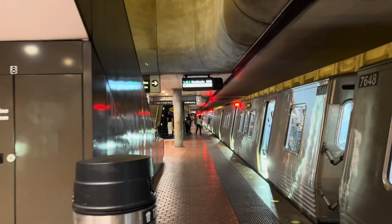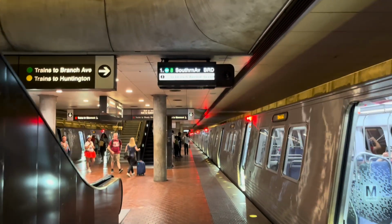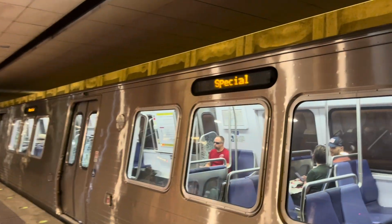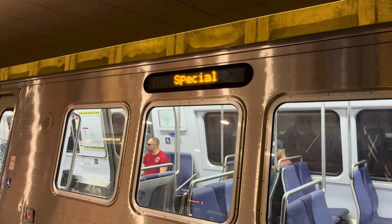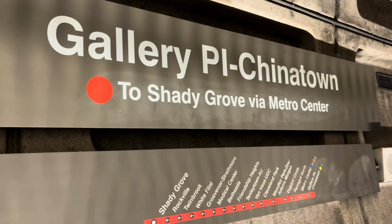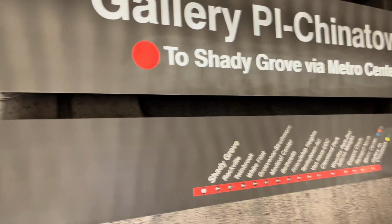Alright, we are at Gallery Place, Chinatown. Just went through Mt Vernon Sq, where yellow line trains usually terminate, but today Green Line's running only to Southern every other train. Some trains are going all the way to Branch Avenue, and yellow line is running Huntington to Greenbelt with every train. We're on the red line platform, going one stop to Metro Center.